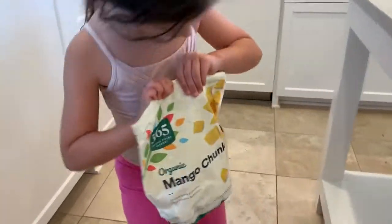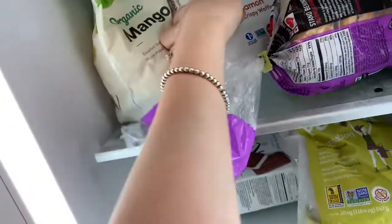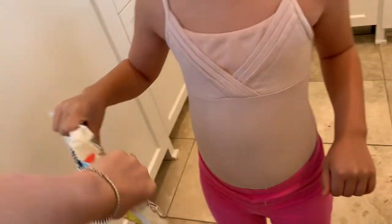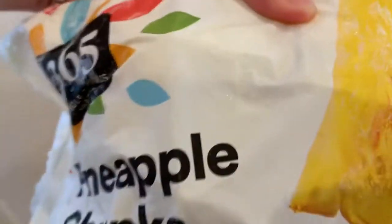Do you want to see what else is in the bag? Okay. Mango chunks. My favorite fruit. Yes. Oh man, I really need to organize this. Frozen pineapple. That's so nice to sweeten up your smoothies.